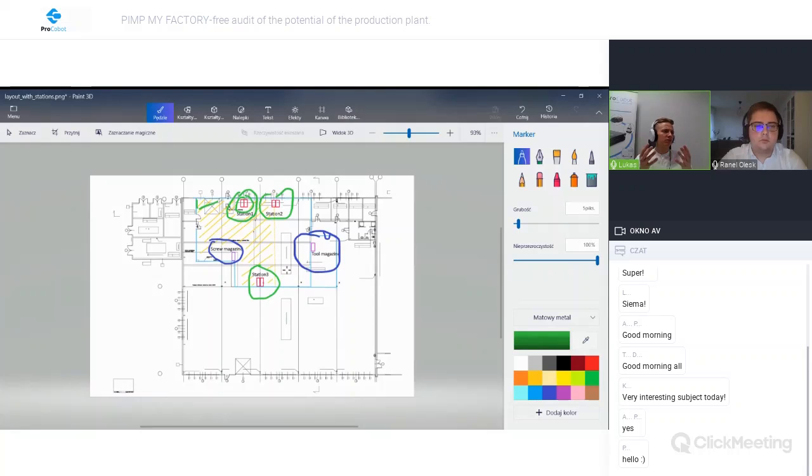Okay. When it comes to coverage and the bandwidth, everything was very, very good in every place of the layout that we are now showing off.